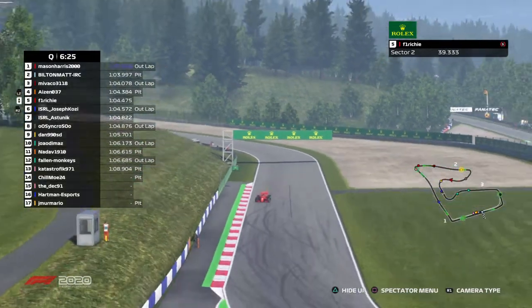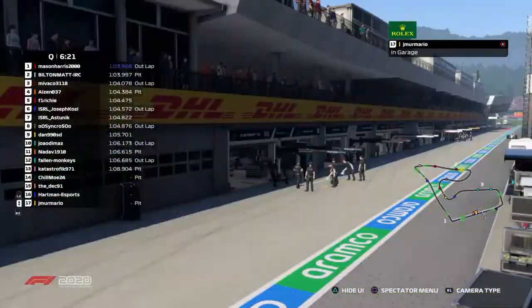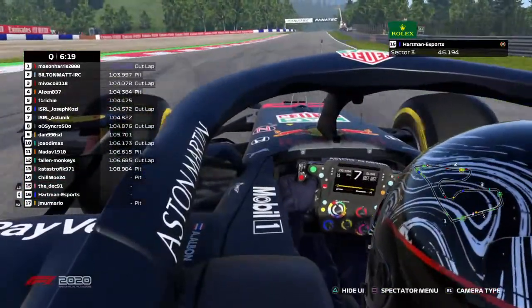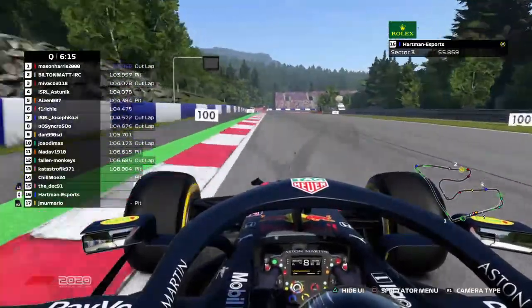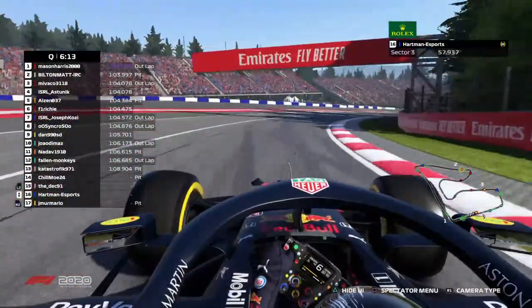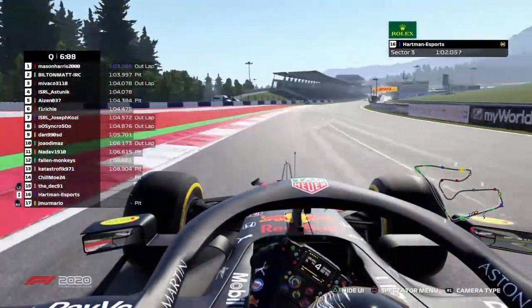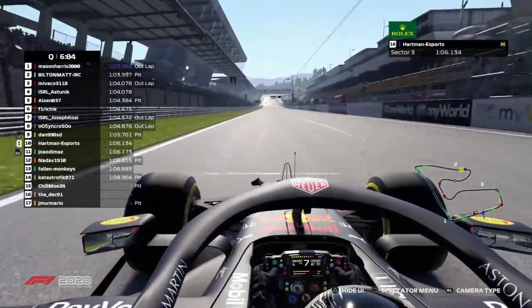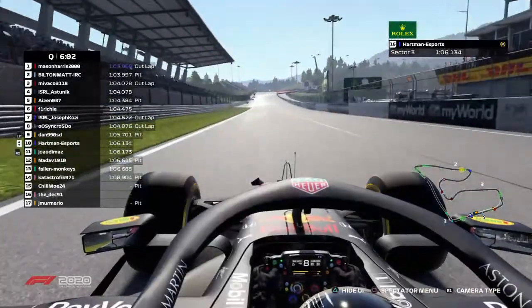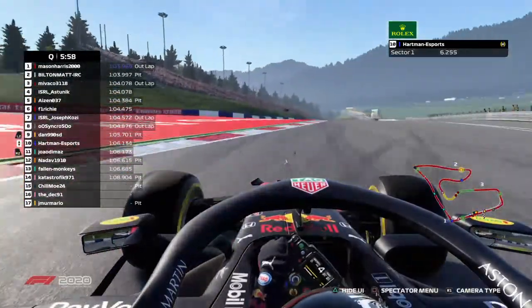Yeah, 6 minutes left in qualifying. We have 4 drivers who have not set a lap time yet, 2 of them on track right now. We're going to ride on board with Hartman Esports here in that Red Bull. Haven't seen him in the Red Bull yet. He's usually a Mercedes driver, but Joseph Cozy wanted to partner up with him, and he wanted to partner up with Joseph Cozy. So we're going to see the Red Bull boys potentially making a push for the title, especially with the help of best of the rest last year, Joseph Cozy. He's going to get a lot of points.